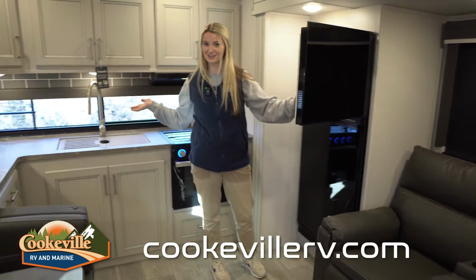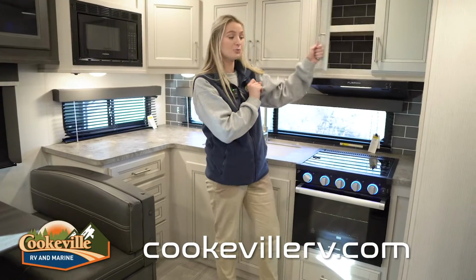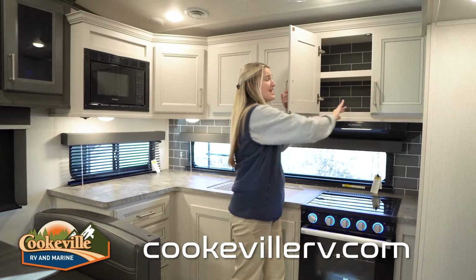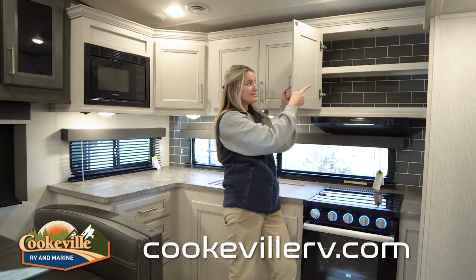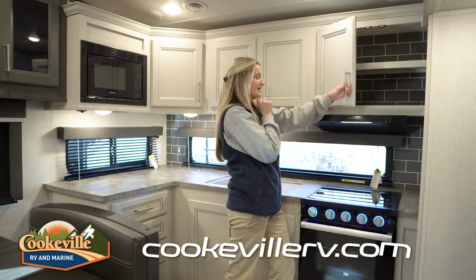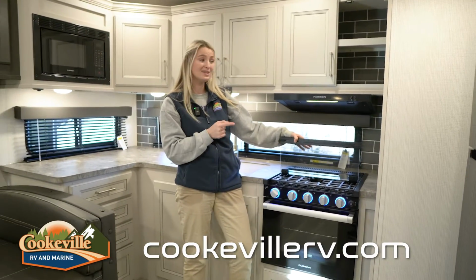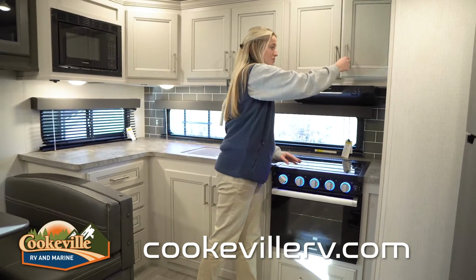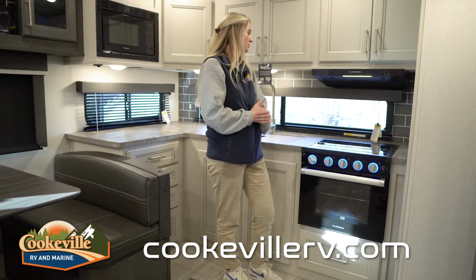Now, let's move over here and check out our kitchen. This Cougar has an amazing kitchen. Over here we do have some storage right above our oven and our stove. This is a very nice amount of storage, and you can see that that backsplash extends up into there, so that's really nice and pretty. Down below that, we do have our 3-burner stovetop with a splash guard, and you also have your oven. This is a very nice size oven, and you also have a little bit more storage below that.